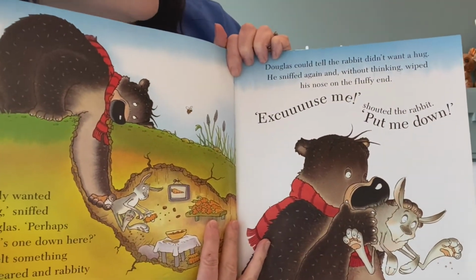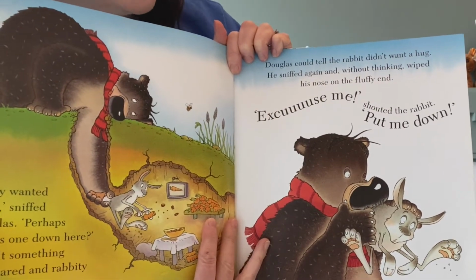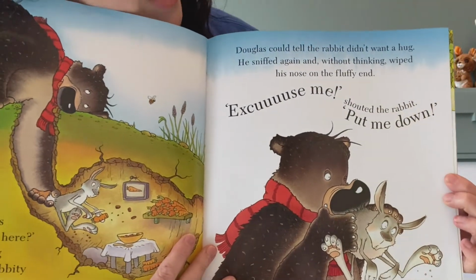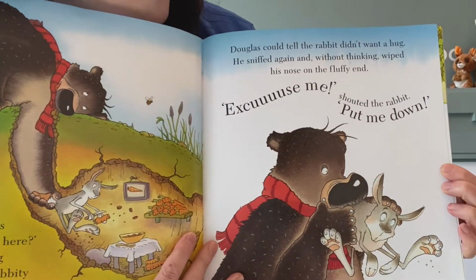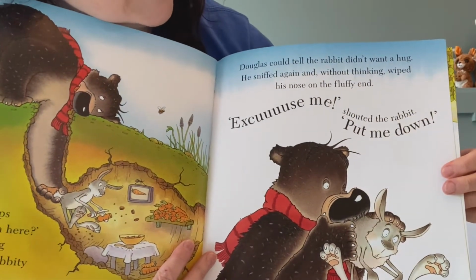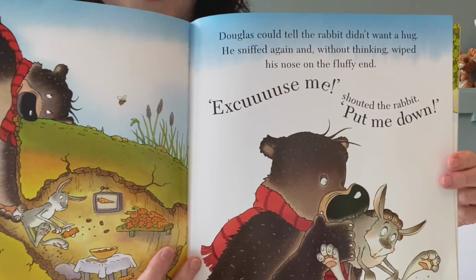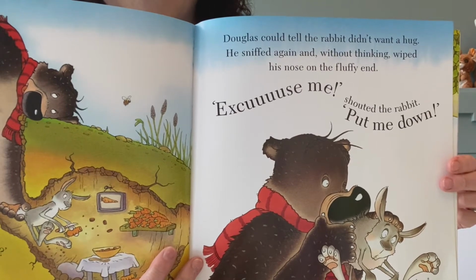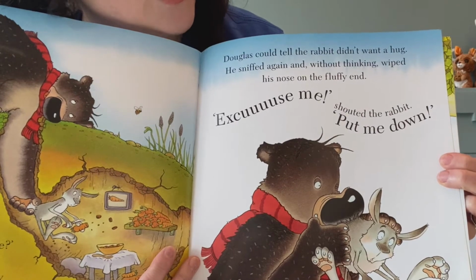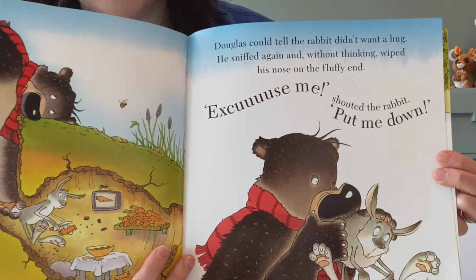Douglas could tell that the rabbit didn't really want a hug. He sniffed again. And then, do you know what he did? Without thinking, Douglas wiped his nose on the rabbit's bottom. Ooh, poor bunny rabbit. Would you want a bear to wipe his wet nose on you? Oh, I wouldn't. "Excuse me," shouted the rabbit. "Put me down."